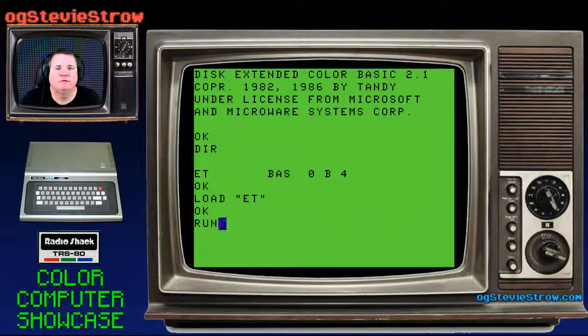It's me, the original gamer, StevieStrow, and I'm here with you with another really cool and fun game on the Radio Shack TRS-80 color computer, also known as the COCO. I ran into this one, and I thought it was worth sharing. This is a clone of E.T.